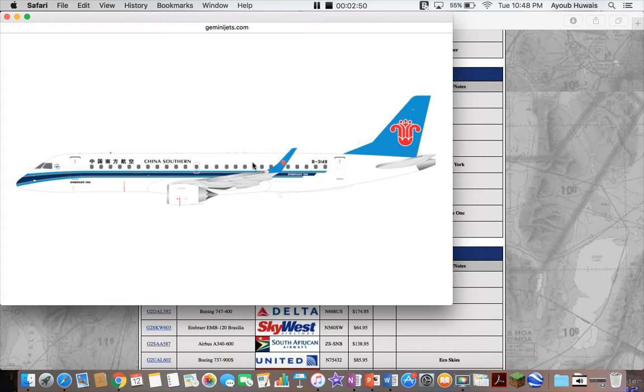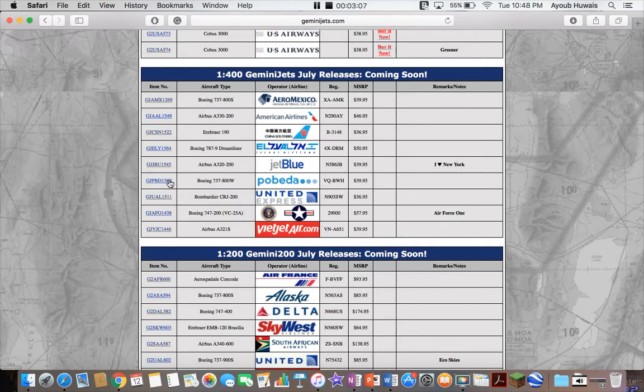Also, don't make models that most people wouldn't buy, like this one. I doubt any of your customers do Chinese airports, and if they do, they probably shop at Phoenix Models too. Anyway, this is the China Southern Embraer 190, also released by Gemini Jets, which is not cool because I doubt anyone will get this model.